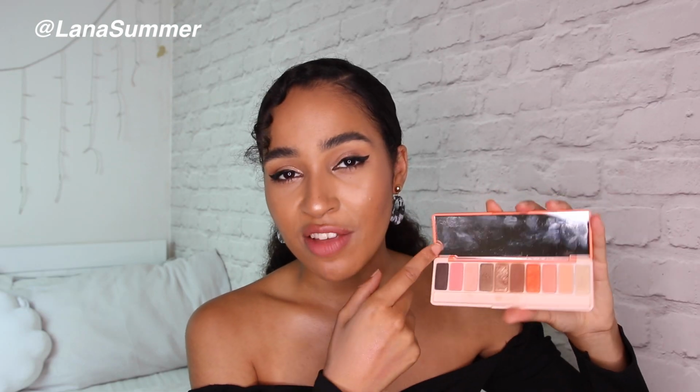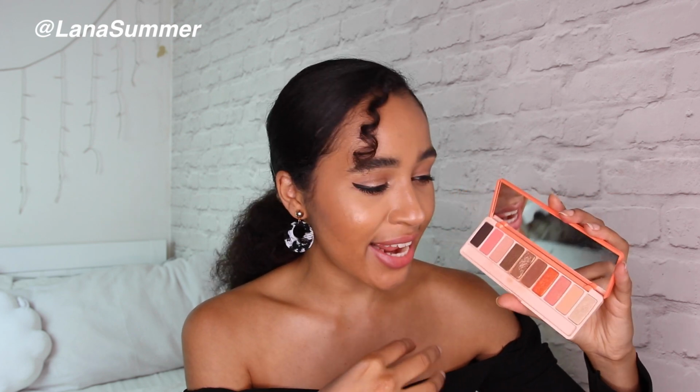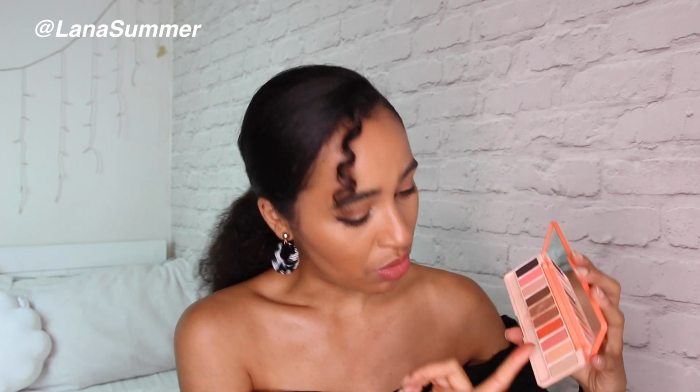Sometimes they do pull things out of the bag. This one is the Juice Bar. I really like it. Like I said, I really do like to go for these orange colours. I just use those. Part of the reason I loved it so much is because it does have a mirror. It just makes it so much more handy. This shade right here is really what was my fave.